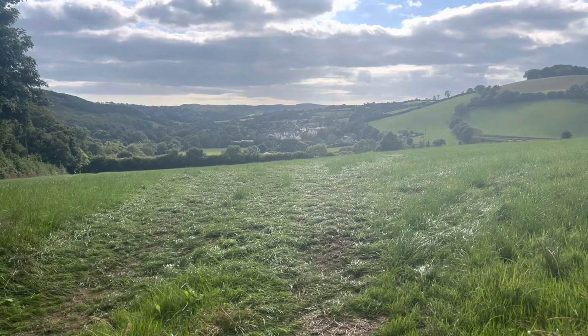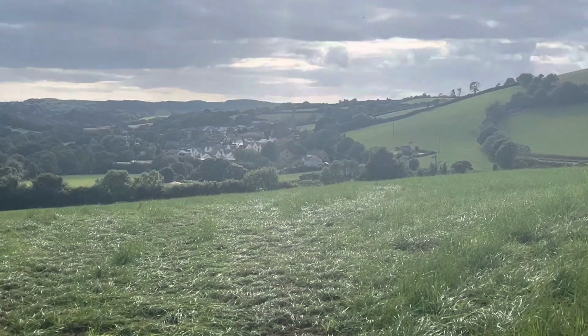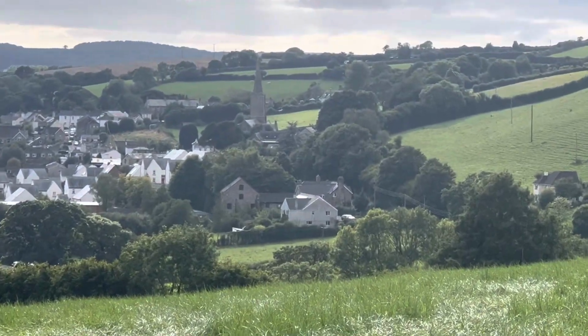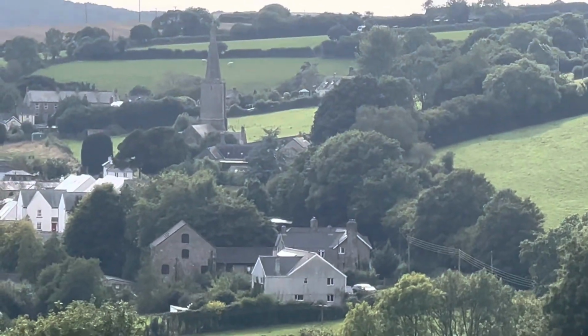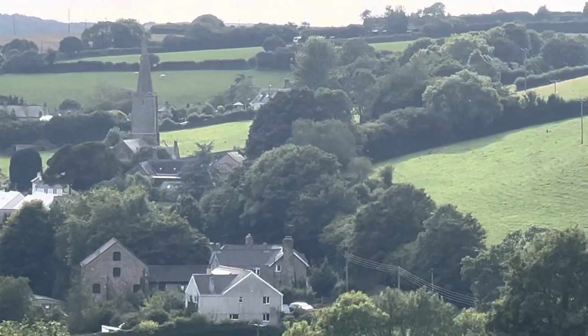We've just come up this hill from right down there, and if I zoom in a little bit, you may see the church. I took a picture of it earlier with the crooked spire. Apparently they had the chance to straighten it out about 100 years ago, but the parishioners, is that the right word, decided against it. Can't blame them.